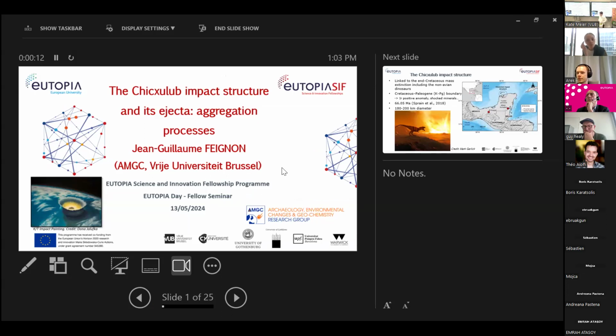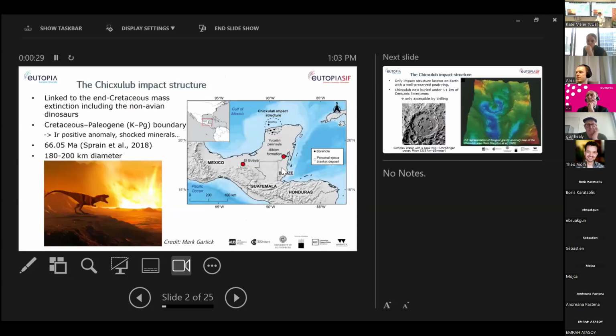Good afternoon, everyone. Thank you for inviting me to present at the EUTOPIA Day my work here at VUB at IMGC on the Chicxulub impact structure and its ejecta, and more specifically the aggregation processes. So at first, some words about Chicxulub. It's an impact structure, or impact crater, located here in Mexico, in the northwestern part of the Yucatan Peninsula. And it's well known because this impact event was the source of the extinction of the non-avian dinosaurs and around 75% of the species around 66 million years ago.